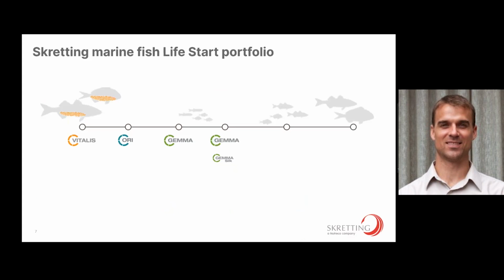And we offer, this is again a look at on a timeline view of the different diet offerings that we have. So the Vitalis for broodstock is not available readily here in the US, but it can be had, probably a little bit beyond the scope of what we're going to talk about today. The Ori line focuses on rotifer production and enrichment. And our Ori N3 is also for Artemia enrichment. And then we get into the Gemma line for weaning, Artemia replacement, and then pre-grower.